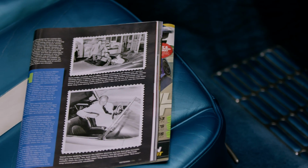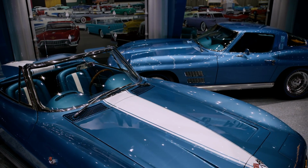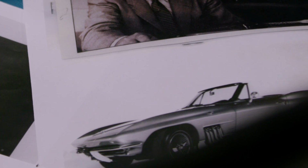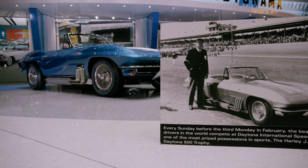He came into a world where automobiles were appliances. And he identified the fact that you needed to make these cars more exciting. And it was more than just color, it was the shape. And I think Harley truly gets credit for bringing beautiful shaped cars into General Motors and really the entire automotive world.